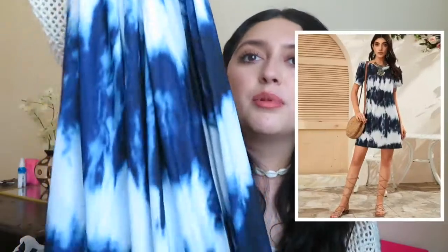Okay, so the next couple items are all dresses. I bought a few dresses just because I feel during summer it's the easiest thing to put on. Super simple, guys. It's like when you're going to go to a grocery store during summer and you're gonna do something simple. It's just a little tie-dye dress. It's really cute. The material is actually pretty good too, so I was really impressed about that. It feels like a t-shirt. It's just like a little t-shirt dress.